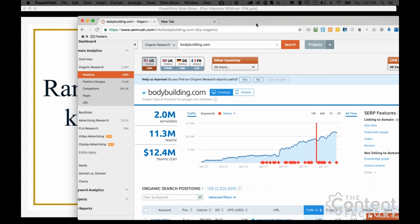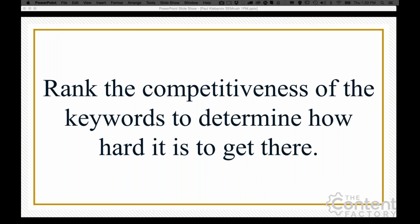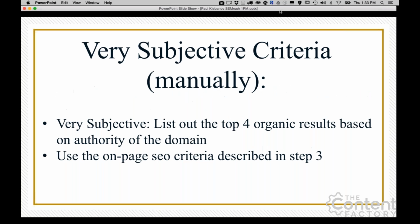So that is the beauty of reverse engineering your domain. And so now let's get into ranking the competitiveness of the actual keywords. So you're like, okay, great, Paul. But once I make the list of these keywords, once I do my keyword research, once I export these CSV files, I'm in the tool, I have the list of keywords, how do I know if I could actually rank for them? I need some way to pinpoint if my domain, my business could rank for these keywords.